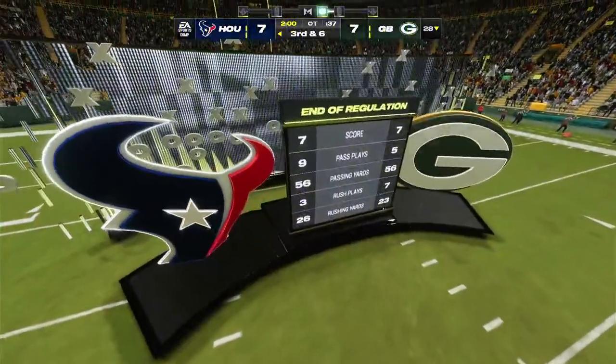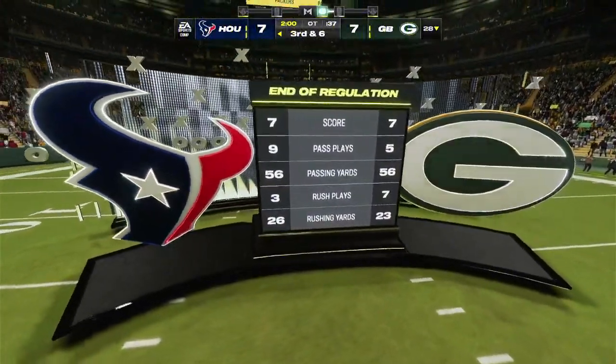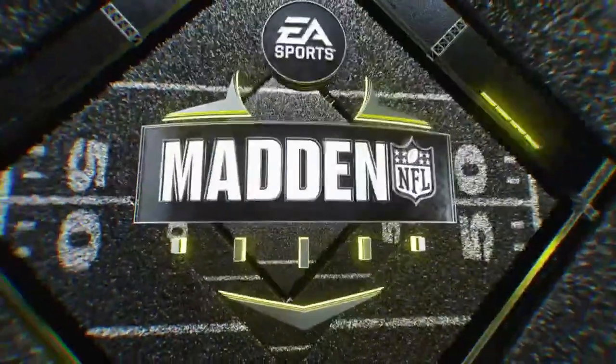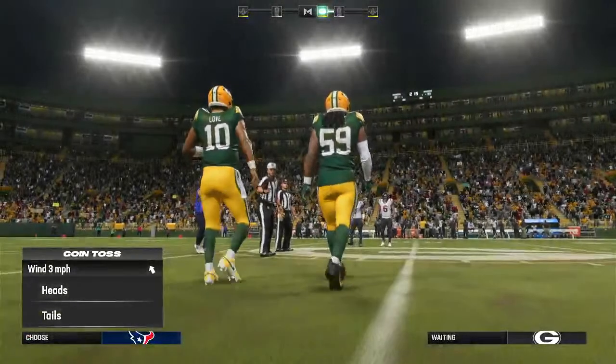Four quarters not enough. We're all even, and to overtime we go. How much fun is this for everyone who's watching the game? How much fun is it for us to see this one get an extra period to get settled?